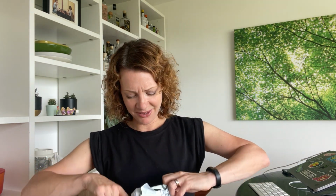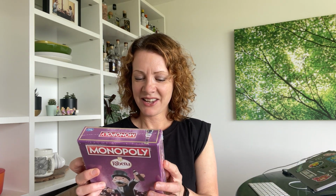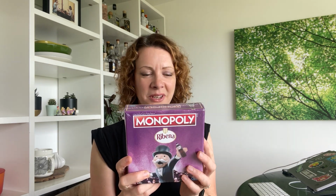So I have got a little parcel to open. And I know what this is, because I know loads of people got this. And they're really cute. So it's Ribena Monopoly. That's tiny, isn't it? So not sure what to expect from this. Little mini Ribena tokens there.